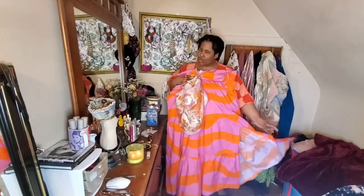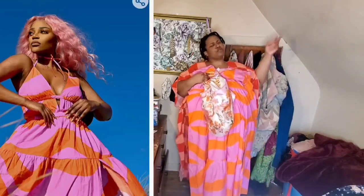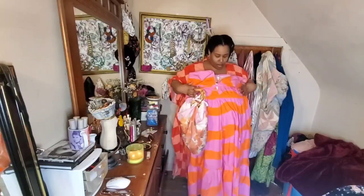This is sexy. It also has a split on the front side, so I'm gonna be getting leg. It comes with pockets. It is made with cotton, so it's perfect for hot weather, tropical weather, vacation, because it'll be breathable and breezy and comfortable. I'm so very excited about this dress.